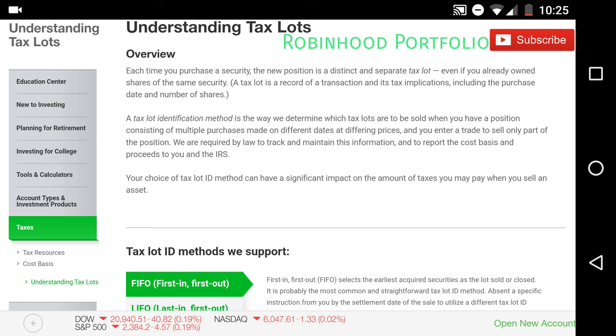So a lot of this has to do with the tax lot. For example, if you bought a security multiple times, each time you bought a security, it's going to have a different tax lot designation put on it. And you can see that nicely overviewed here. Each time you purchase a security or stock, a new position is a distinct and separate tax lot. And this really comes into importance when the brokerage is trying to account for which stocks are sold when you go ahead and sell off a stock.